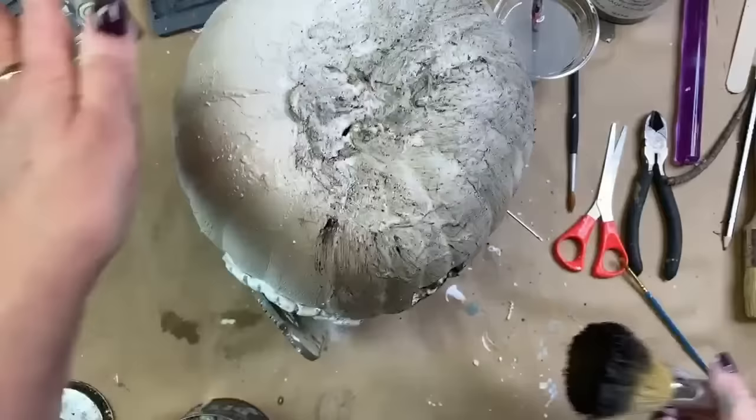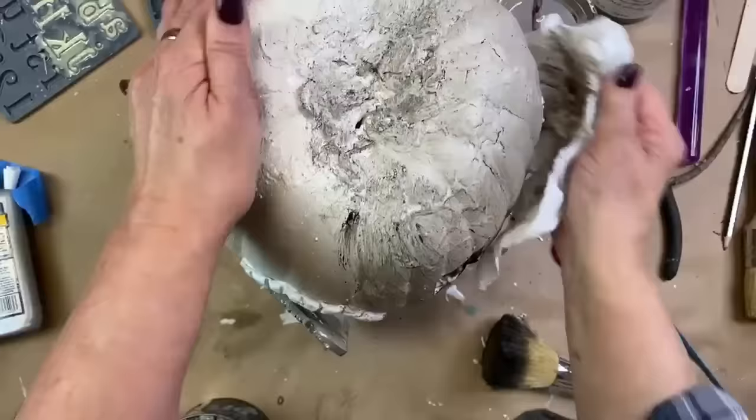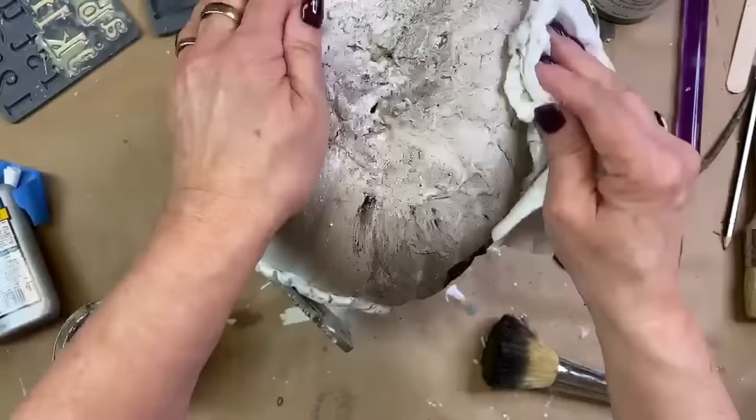That looks like black wax to me, not that. It's not. It is dark wax. It always looks dark when it first goes on.